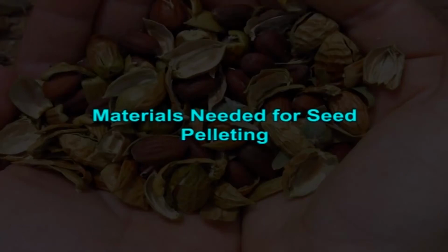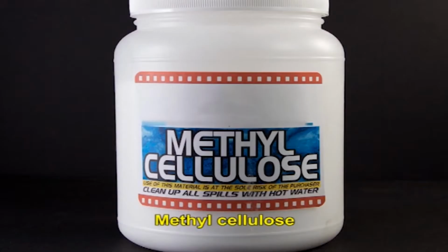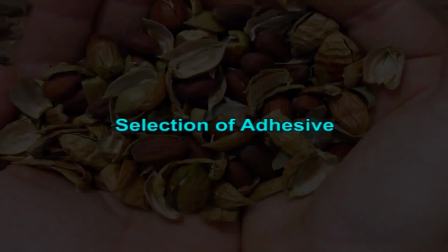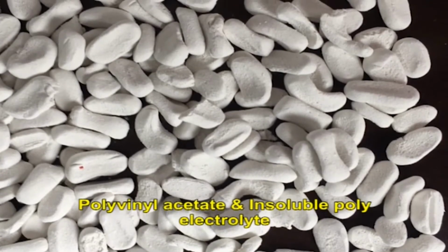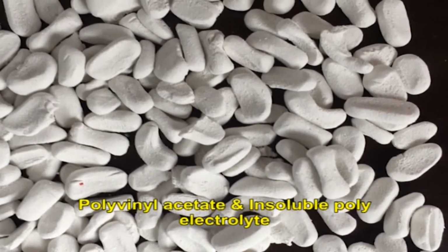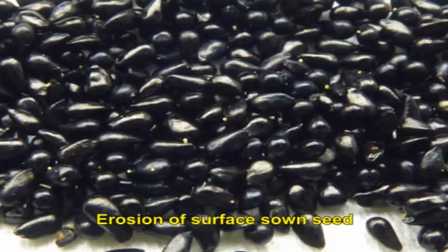Materials needed for seed pelleting. The first material is the seed adhesive. Adhesives include gum arabic, methyl cellulose, gelatin, casein caseinate salts, plastic resins, polyvinyl acetate, methyl ethyl cellulose, polyurethane, polyvinyl alcohol, polyelectrolyte or dextran, polyethylene oxide, rice gruel, maida gruel, sago and starch gruel. The selection of adhesive is based on the specific purpose. Plastic resins, polyvinyl acetate and insoluble polyelectrolyte complexes are used to bind pesticides to seeds. Polyethylene oxides prevent erosion of surface sown seeds.